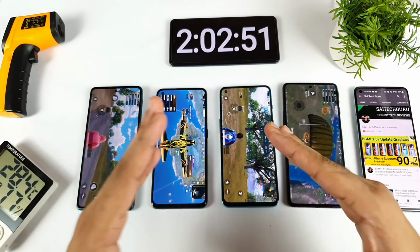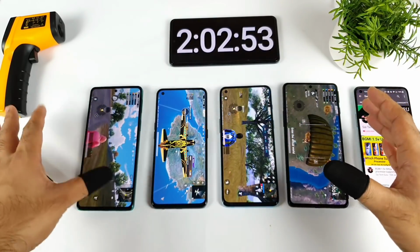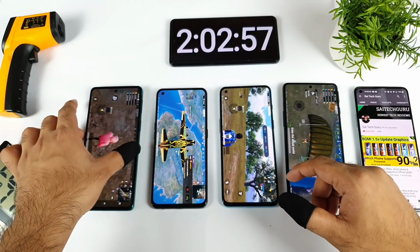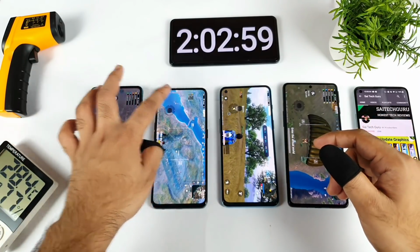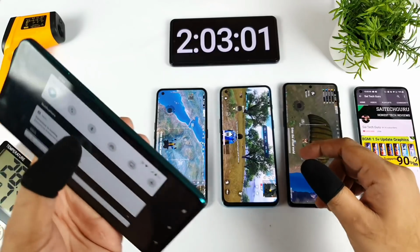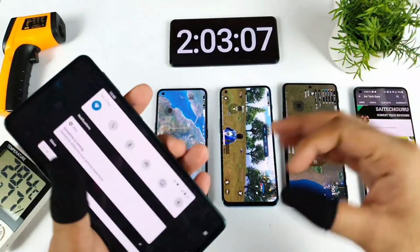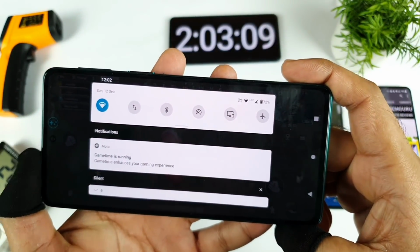And I have been continuously keeping the game running in all four smartphones. Yes, absolutely. So let me show you exactly what is happening in terms of battery life, how much the battery life decreased in each smartphone. So here is the battery statistics in the Moto H20. Right now the battery is at 72% in the Moto H20. It's non-stop only playing the Battlegrounds mobile game continuously.